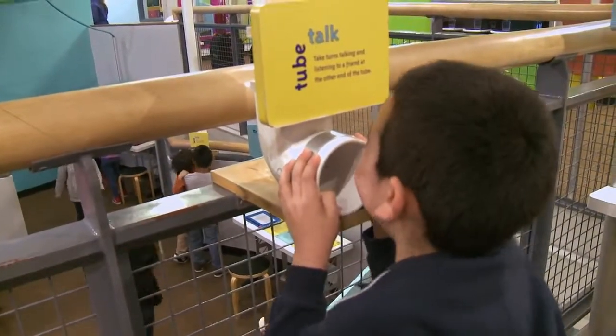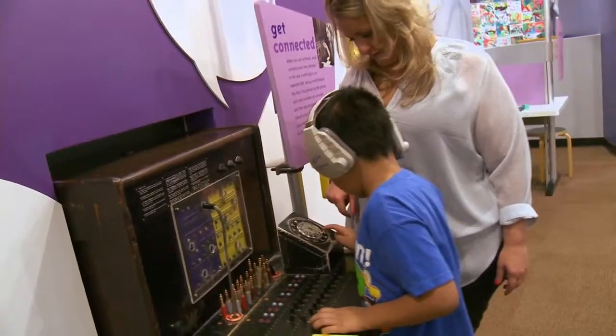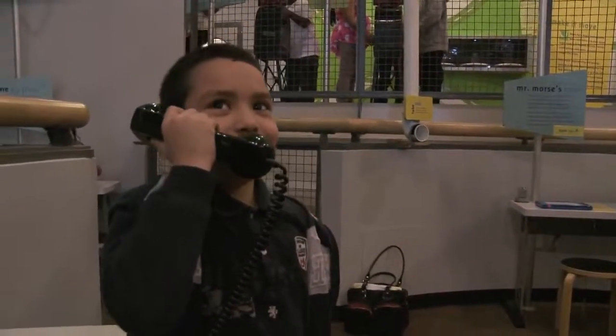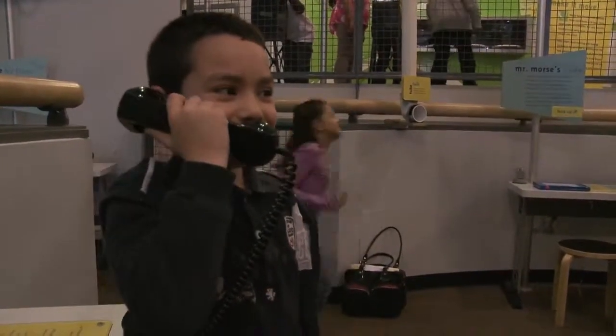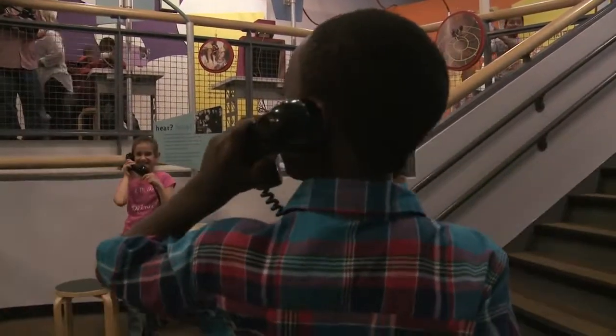The Communications Center helps kids understand how the science behind technology evolves at lightning speed. Many of them have never seen a relic like this before, a phone with a dial and a cord. It's much more hands-on here than it can be in the classroom. It gives them much more freedom to move about and to explore their physical space.